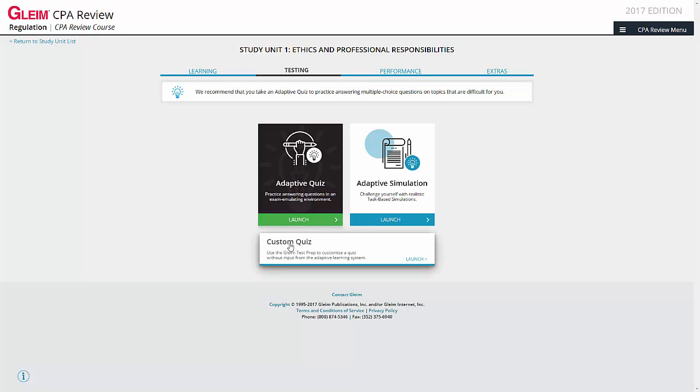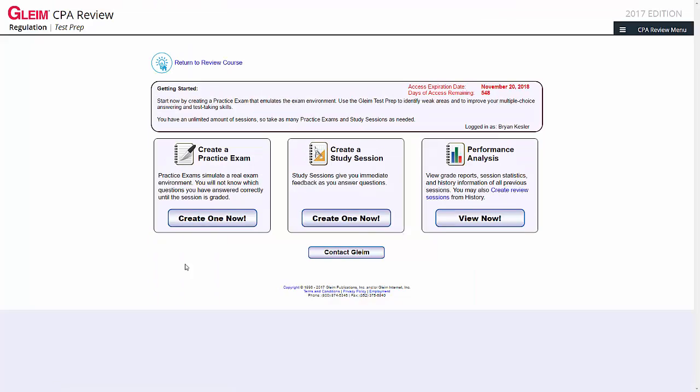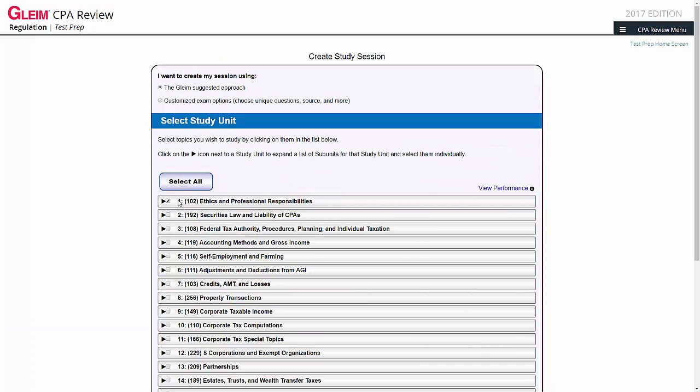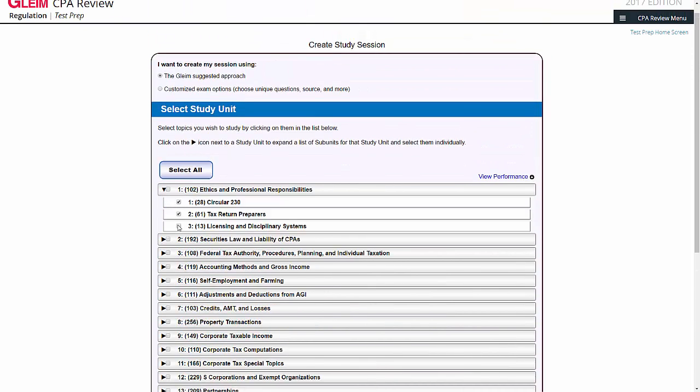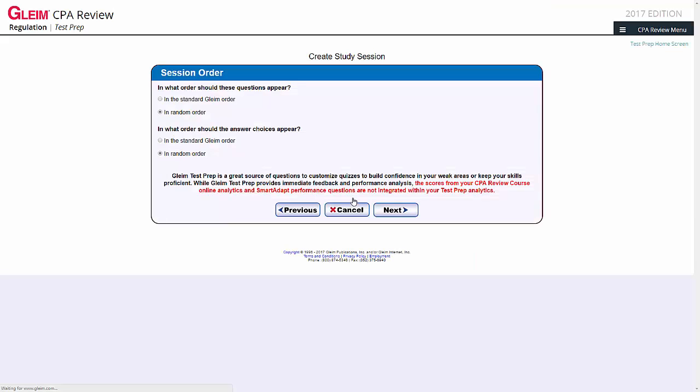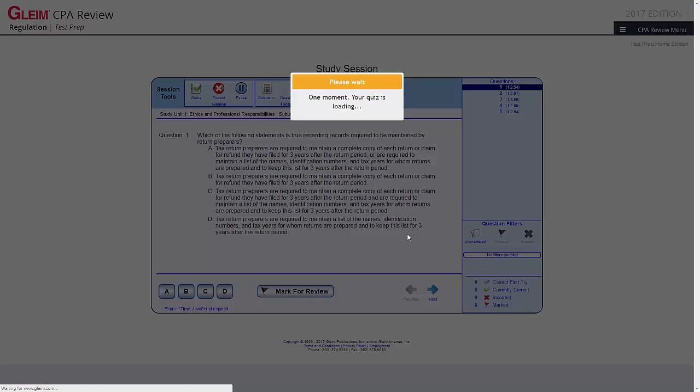Okay, so the third option is to create a custom quiz. This is a separate test bank that Gleim offers you. Basically, you can create a practice exam, which is going to mirror the real thing, or create a study session, which means that when you answer a question, you'll get immediate feedback on why the question is right or wrong. So let's go ahead and create a study session now. As you can see, it breaks down each study unit. You can do a study session over all study units or just one subunit and so forth, so it's very granular into the detail that you can create this custom quiz. Let's click next, random order, and let's only do 5 questions in the interest of time.